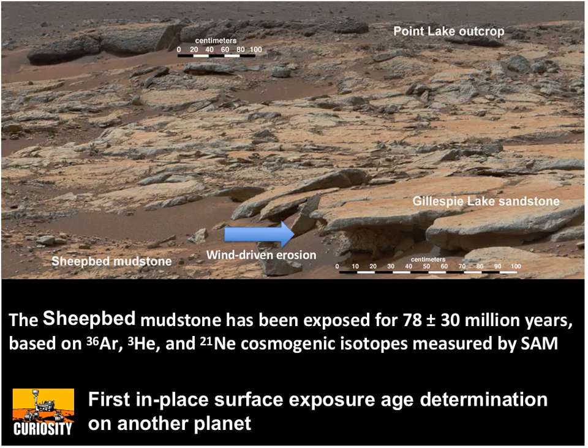Another interesting experiment that we did on this mudstone is we did age dating on it using SAM, and those age dates showed that the mudstone was first exposed on the surface at about 80 million years ago.